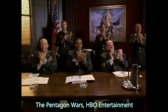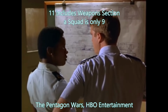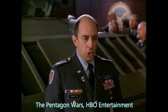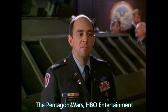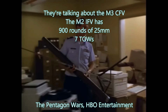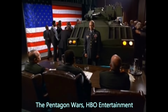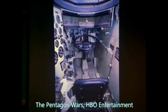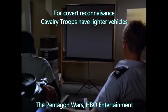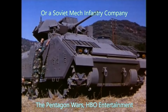It carries 6 men. How many was it supposed to carry? 11. Bradley is outfitted with the most sophisticated surveillance equipment ever developed. It is also equipped with a rapid-fire cannon and an anti-tank rocket launcher. Which means it's loaded with 1,500 shells and 10 TOW anti-tank missiles. So in summation, gentlemen, what you have before you is a troop transport that can't carry troops, a reconnaissance vehicle that's too conspicuous to do reconnaissance, and a quasi-tank that has less armor than a snowblower, but has enough ammo to take out half of DC.